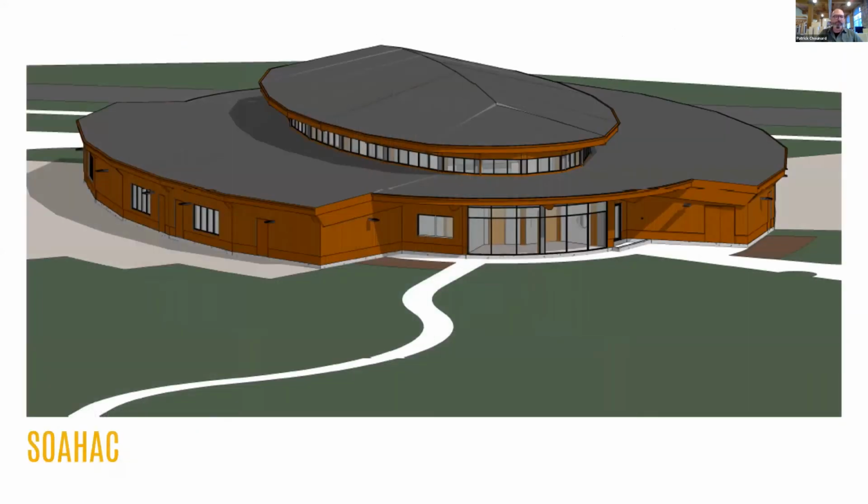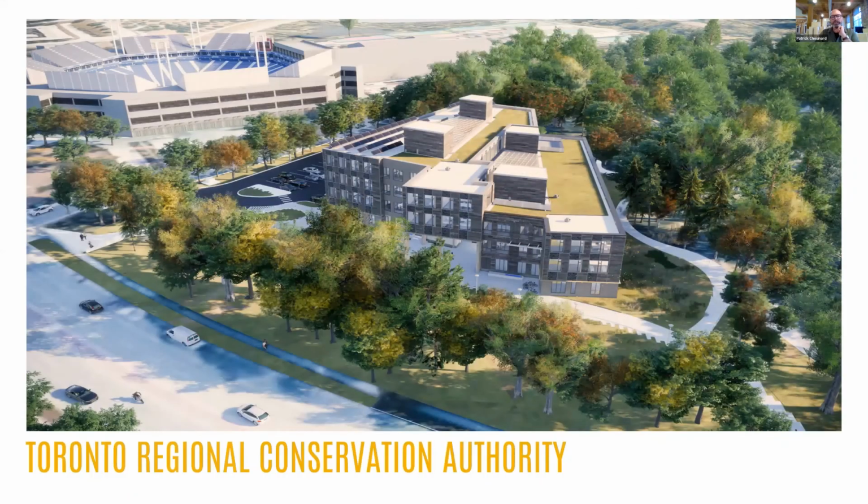We continue along the vein of selling into First Nations communities, and this is an Aboriginal healthcare center in London, Ontario, which we are delivering again this fall. The largest project that we have won so far is the Toronto Regional Conservation Authority. This is an 80,000 square foot post and beam structure, and we are delivering it and erecting it in mid-November of this year.